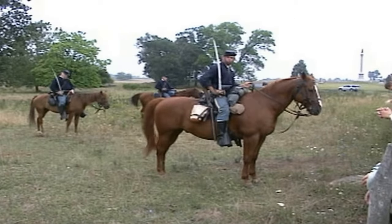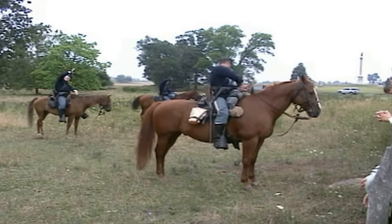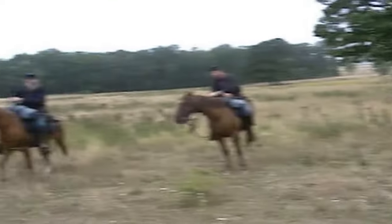Carry, saber. Return, saber. As the men move off in position, we'll talk a little bit more about some of the other weapons used.